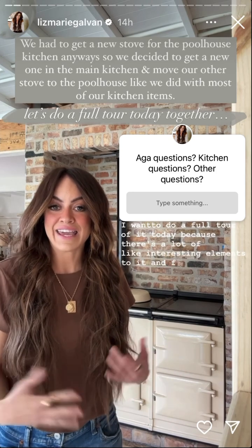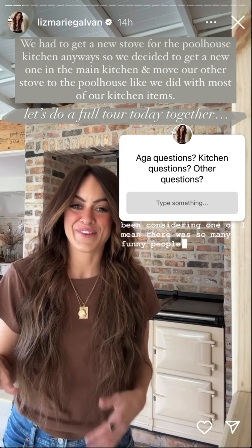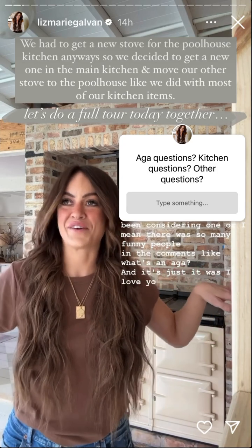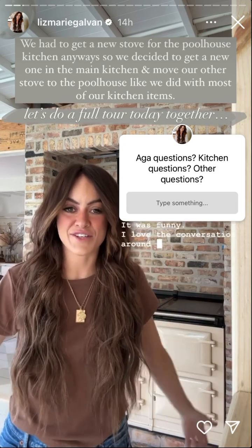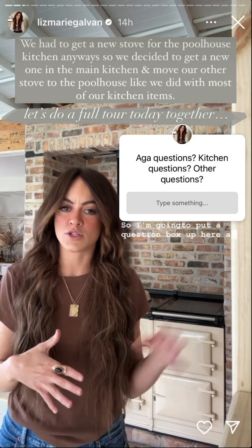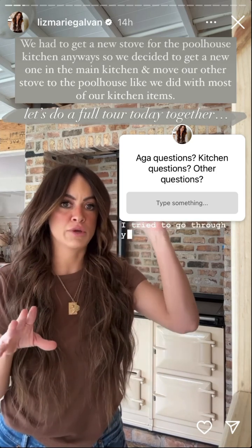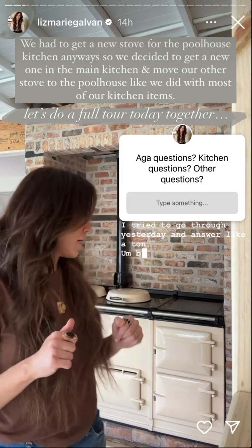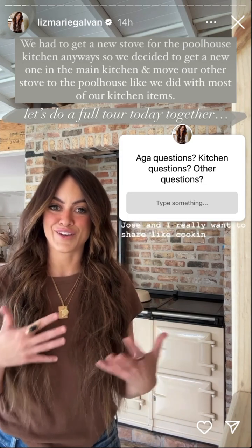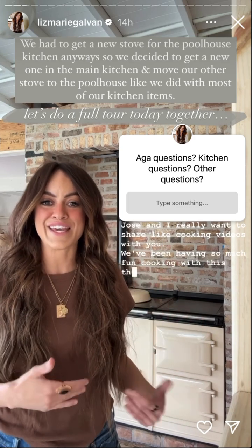For those of you who've been considering one, there were so many funny people in the comments like, what's an Aga? And I love you guys. I love the conversation around it, and a lot of people are asking great questions. So I'm going to put a question box up here as well. I will try to answer the ones that are in the comments. I tried to go through yesterday and answer a ton, but I'll put a question box up and we'll do a tour. Jose and I really want to share cooking videos with you. We've been having so much fun cooking with this thing and learning.